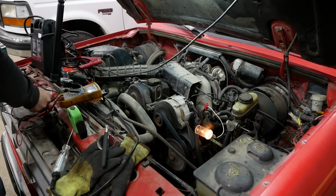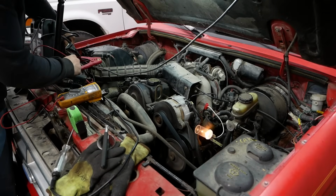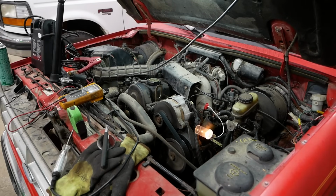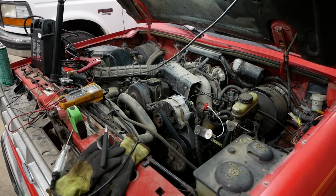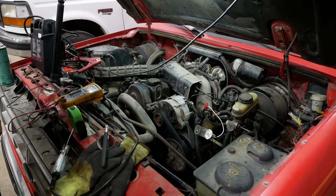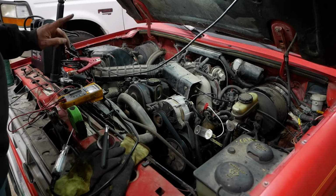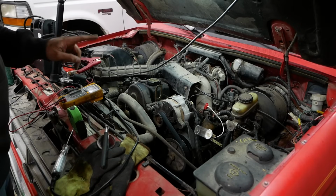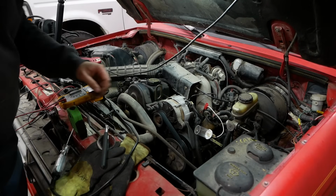Yeah, that's the problem. Volts. That's a lot better than chasing down intermittent wiring problems. So I'll put the battery charger on it. We'll charge that up to full whack, and then we'll see what's going on with this alternator. It probably just needs an alternator. It's been sitting for a long time. Maybe the brushes are stuck or something.